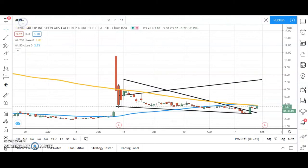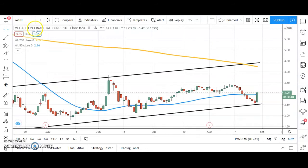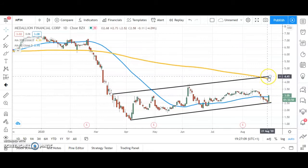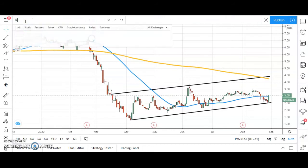Onto a stock which I have covered before, but it's back again in a better way, I think. Medallion Financial, here we bounced off the floor of this rising trend channel. All we're looking for now really is an end of day close above the 50-day moving average at $2.97. If we get that today or next week, we could then start the process which sees us head towards not only the 200-day moving average around $4.25, but the top of the rising trend channel from March as high as $4.40 plus.